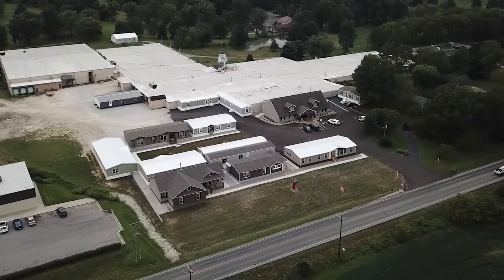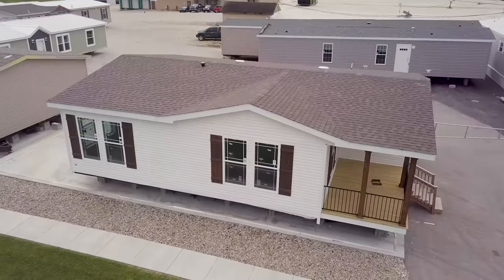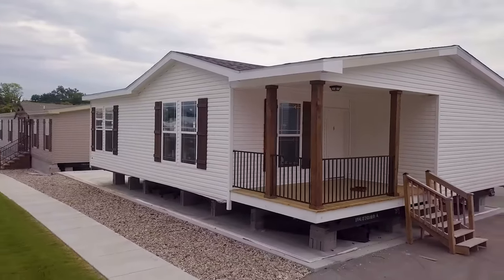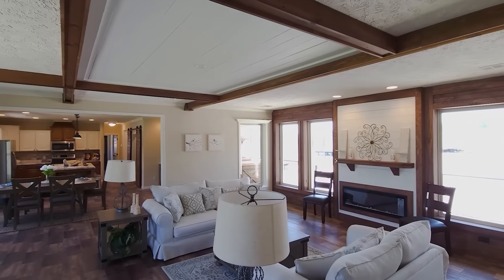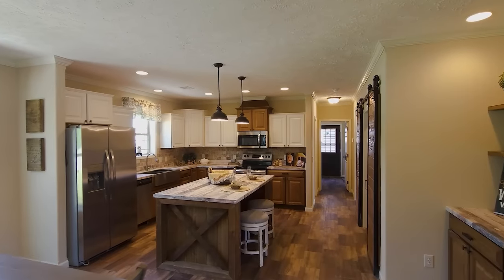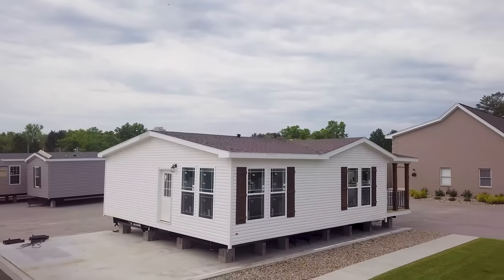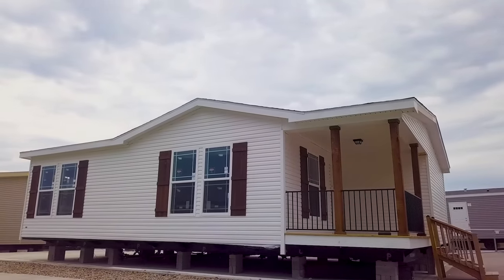So we were setting the Deer Valley Haven, which is a new model they came out with. It's a 30 by 41. I was really intrigued by it when I first found out about it. We get several people that come in looking for a small Deer Valley because they want the quality of the Deer Valley, but they don't want an 1800 square foot house. So this is 1200 and something square feet, two bedrooms with an exterior porch on it.